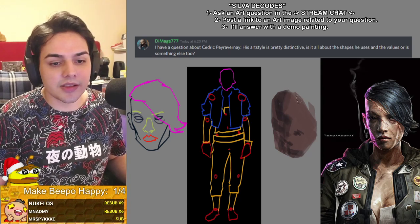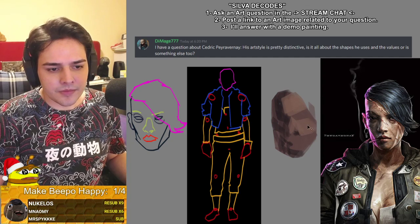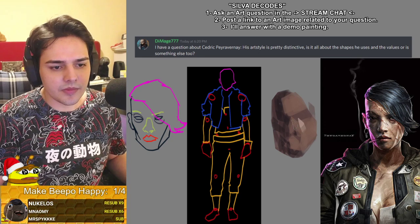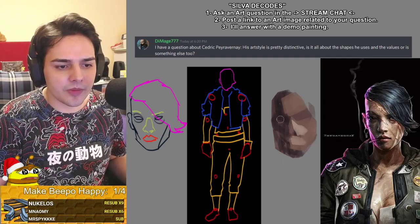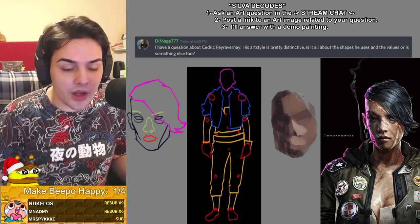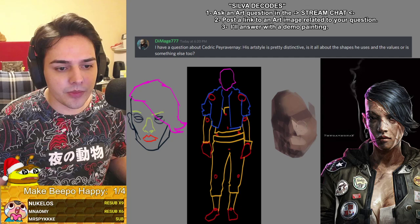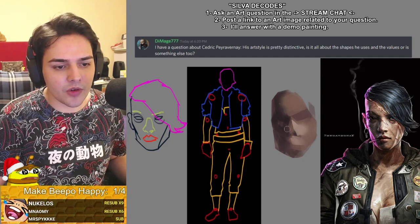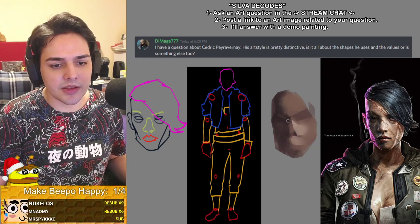So I'm pretty sure he has established his values first. So let's do that. And then went in with the soft brush. Or I don't know if he went with a soft brush or a smudge tool. I really don't know. But one way you can get to it is by going back to the shapes you had already pre-established and softening them up. Of course, I'm cheating a lot. I'm sure there were a lot more steps to get to this point.